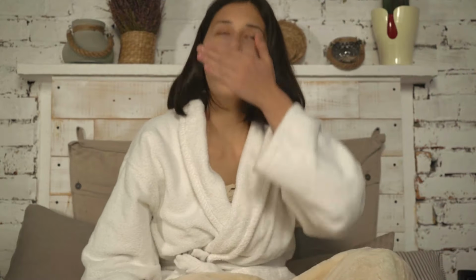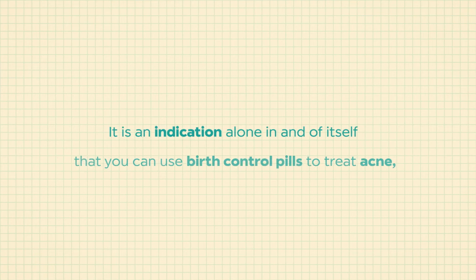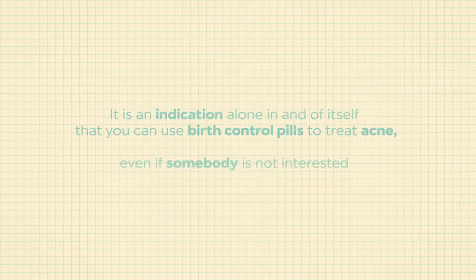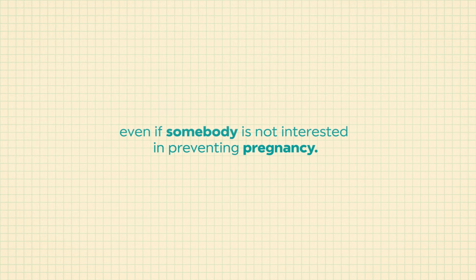Now, birth control pills were first developed to prevent pregnancy, giving women more choice over their reproductive freedom. Over time, it was discovered that they could reduce the appearance of acne, so as time went on, the FDA actually approved several different types of oral contraceptive pills specifically for acne. So it is an indication in and of itself that you can use birth control pills to treat acne, even if somebody is not interested in preventing pregnancy. Obviously, if they're taking them, they're not going to want to get pregnant, but it's not necessarily the primary reason that they might be taking it. Basically, I'm saying that you can take these things for acne, even if you have no intention of being sexually active. So we need to understand how they might actually help to reduce acne.